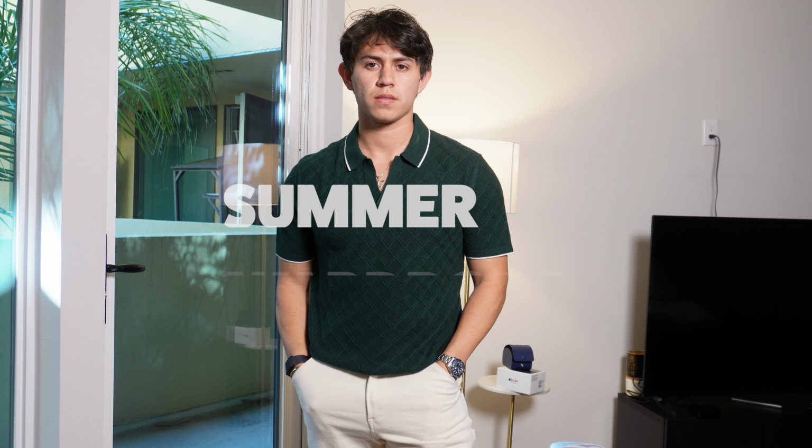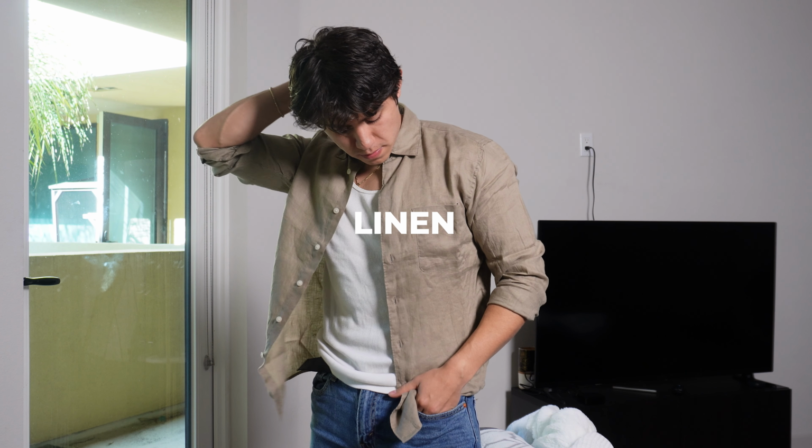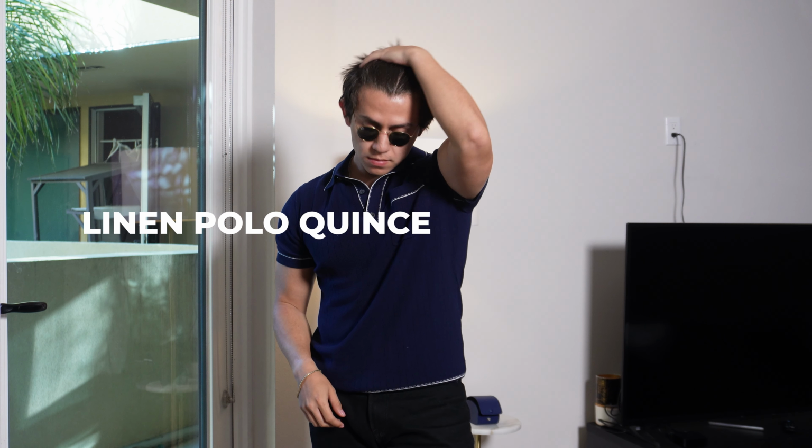All right, now let's get into one of my favorite parts about the summer wardrobes. For me, there is absolutely nothing more essential than linen. As of recently, I did pick up some new linen pieces. This polo from Quince is definitely my new favorite linen piece.